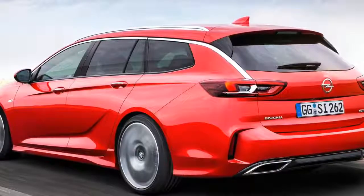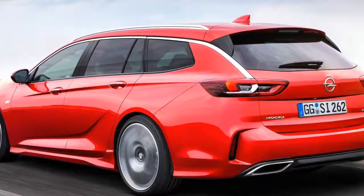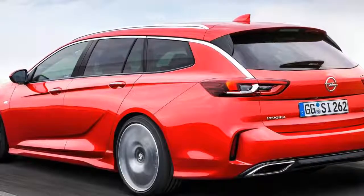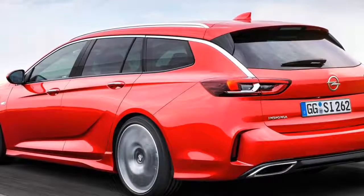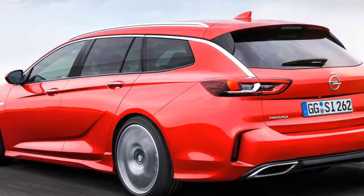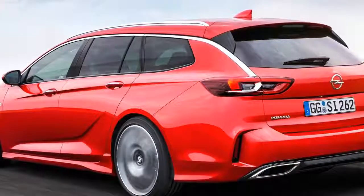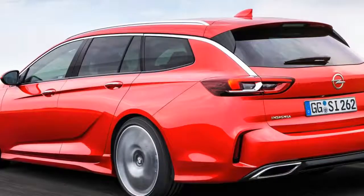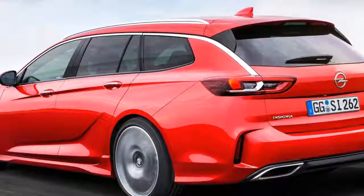GSi is a solid athlete through and through. Just like with the Opel Insignia GSi Grand Sport, the engineers fine-tuned the Insignia GSi Sports Tourer on the legendary Nordschleife of the Nürburgring. Here in the Eifel Mountains, Opel runs a test center for setting up its performance cars. Opel has equipped the Insignia GSi Sports Tourer with a top engine for powerful performance with a punch.